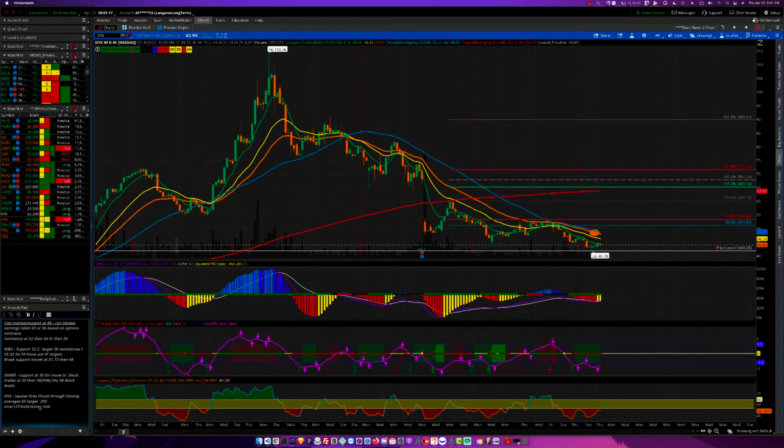We're going to have resistance at 51 and 53. Those are going to be take profits for me. We need to maintain support of 41.65 or 41.78 to 41.65. Alright, that was SFIX.